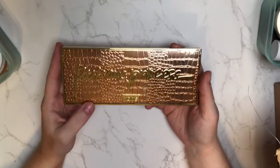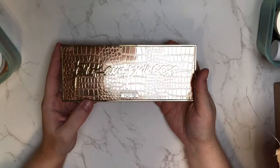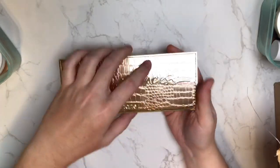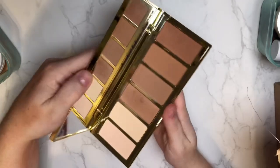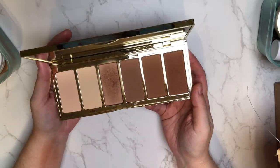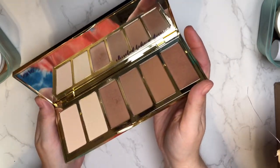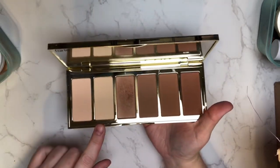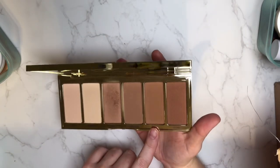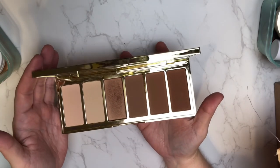This one. Oh, this palette, you guys. I hear everyone say the same thing when I see these come up in declutters. The packaging, 10 out of 10, completely gorgeous. It smells amazing. It has Tarte's signature smell. If you have any other palettes or anything, it smells like that. It says chiseled like a diamond inside on the mirror. You get a couple of finishing powders here. And then I love the variety of tones here. And then you have a shimmery one over here if you want to add that. I had to have this.